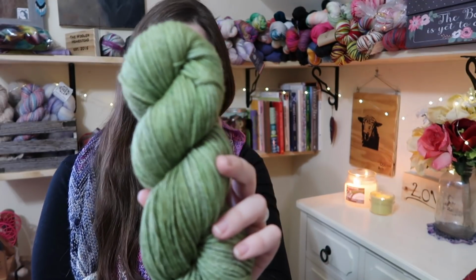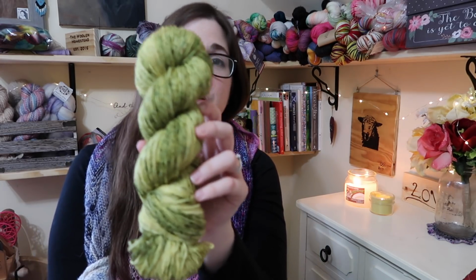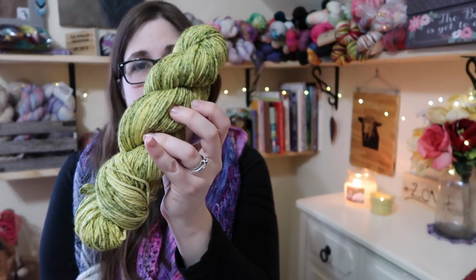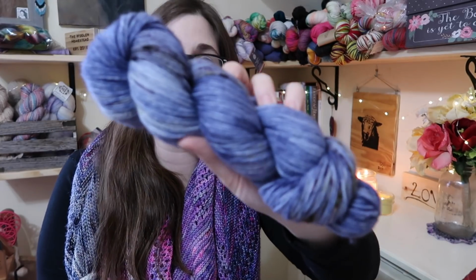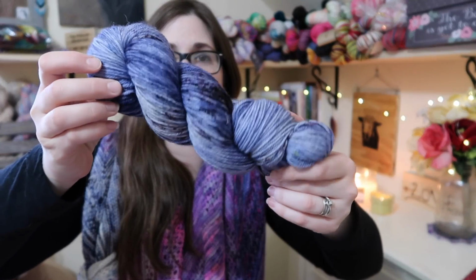I'm also going to show you guys what DK skeins we have. So we're getting a nice range of DK going right now. So we've got Northern Pine, and it's just this nice tonal green on DK. And then we've got Go Pat Go, which is a one-of-a-kind version. And so it's just got yellow with these dark green speckles. And then, which I think these would even look good together. And then we've got Blueberry Crumb Cake. So it's blue with lots of yellow and purples all throughout.